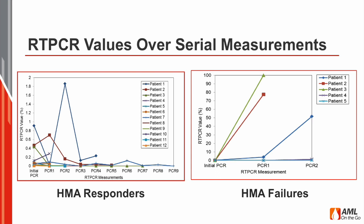with inversion 16. The RT-PCR values preceding HMA in these 5 patients were 3.84, 0.06, 0.08, 0.01, and 0.01 respectively, with a median of 0.06. All 5 patients had a log increase in the RT-PCR value after 1 to 2 cycles of HMA, as noted on sequential RT-PCR. RT-PCRs for these 5 patients following the first or second cycle of HMA were 51.67, greater than 100, 77.48, 1.33, and 0.17 respectively.